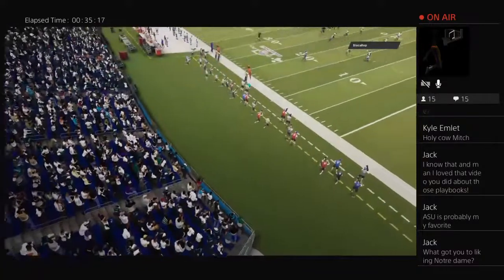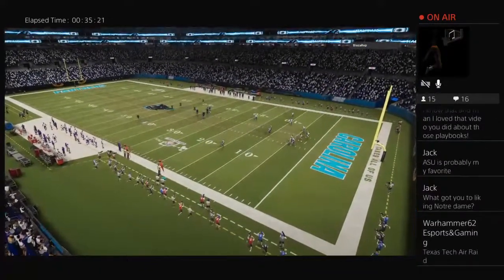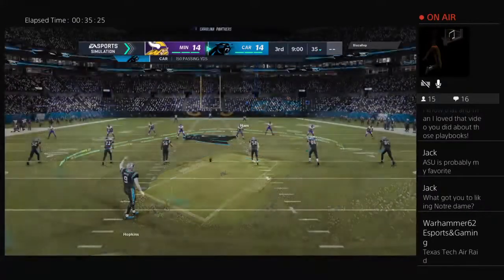So we've come upon halftime here in this NFC Divisional Round matchup as we'll get you down the coast to Orlando for Jonathan Coachman at our EA Sports Halftime Report. Coach.